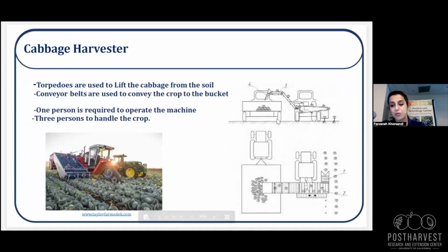I searched for different vehicles, and I noticed that they have a pretty similar mechanism. They have a blade for cutting the cabbage, then some kind of belt conveyor that sends it to a processing stage. As you can see, there are some farm workers that do the further processing and then drop it into the bin.